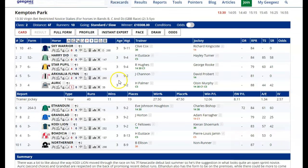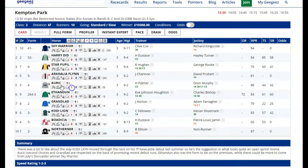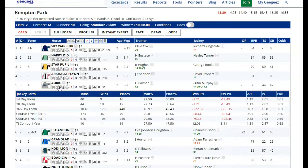Hugo obviously likes using Oisin when he can, and Oisin will be chasing the jockey's title and trying to get into battle with Will Buick again. And obviously he'll be wanting to be put on, working with his agent, as many horses that have good chances as possible. So yeah, always interesting, those little angles like that.